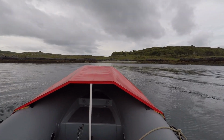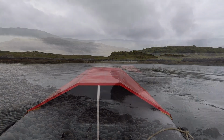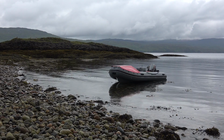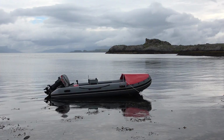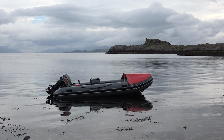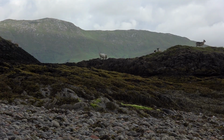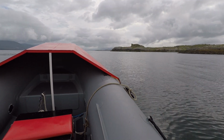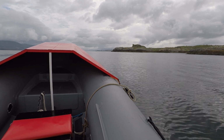I landed on a lovely sheltered stony beach for a breakfast sandwich and to take some photographs. And I noticed that even the local sheep came to admire the new boat. But as time waits for no man nor tide, it was time to set off again.